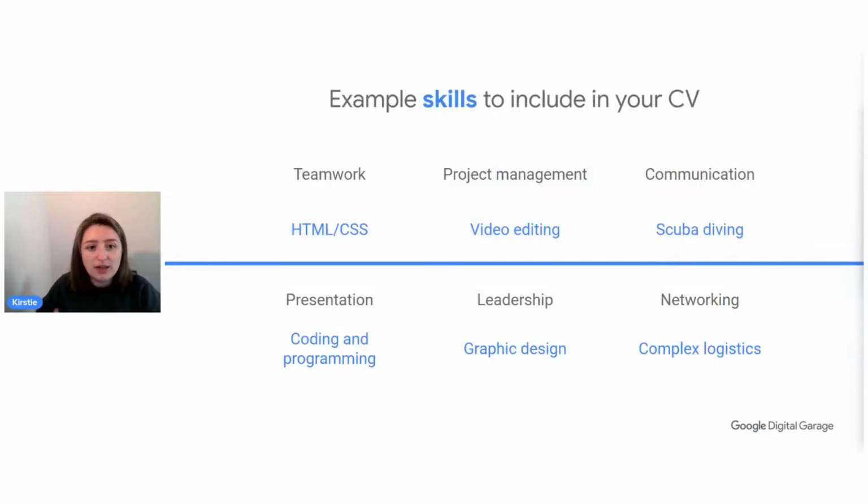Now, if you're thinking, oh, I'm a bit stuck with some of those words to use, take a picture of this screen. It might give you a little bit of inspiration when it comes to how I can start to sample and give examples of different skills within my CV. So we've got a mix here of hard skills, technical skills, and soft skills. So teamwork, project management, video editing, leadership, complex logistics, networking. So start to think about what would be relevant to the jobs you're applying for.